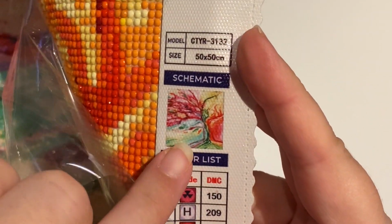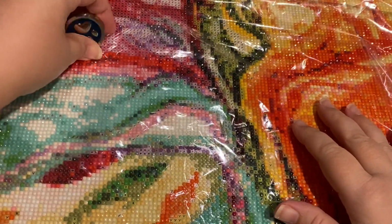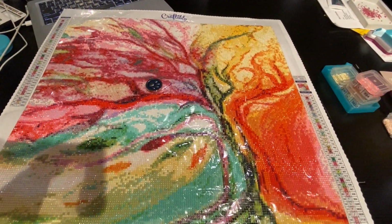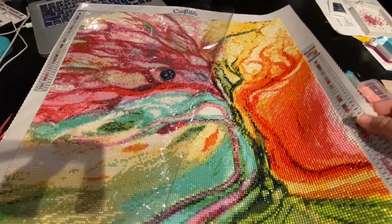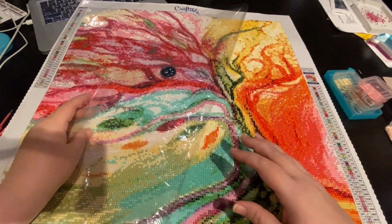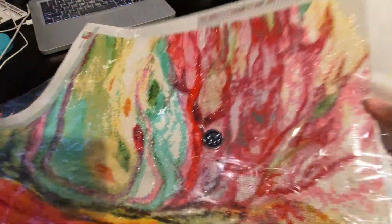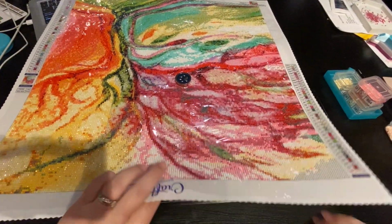So this is the picture. It's a rainbow tree, and it's turning out absolutely gorgeous. Let me put the plastic down, and I'll move you back. So yes, it is turning out amazing. It's beautiful. The sparkle is phenomenal with the drills that they're using. Instead of reaching really far, I'm just turning my canvas upside down so I can work on this top corner. And I've been working on this a lot.